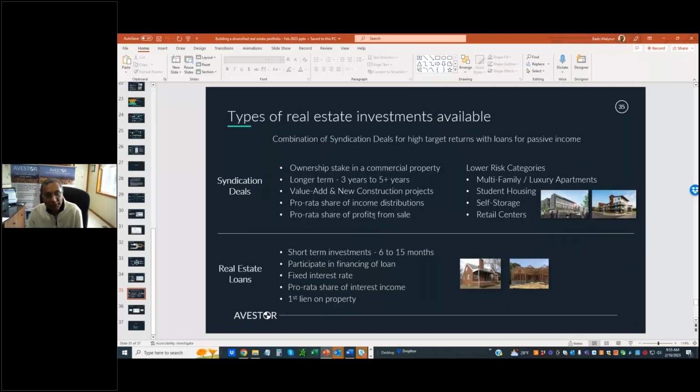Typically you do both. We already talked about this. The kind of deals available in these funds are the syndication deals and real estate loans. You can build custom portfolios. Maybe if you need more cash flow and you don't mind paying the higher taxes on real estate loans, which I told you is like regular interest, you put more in real estate loans and less in syndication deals. But you can build 60-40, 70-30, whatever portfolios. And you can even pick relatively lower risk categories like multifamily, student housing, and self-storage.